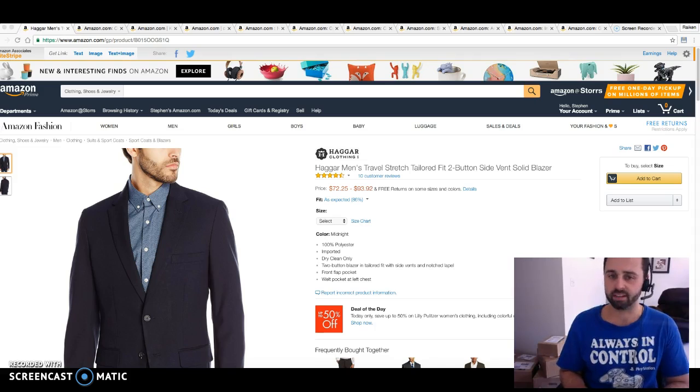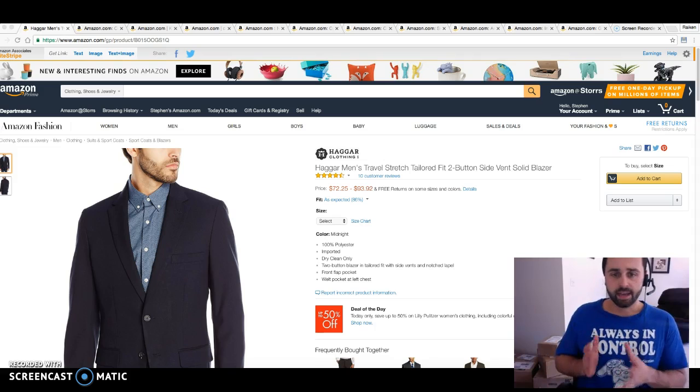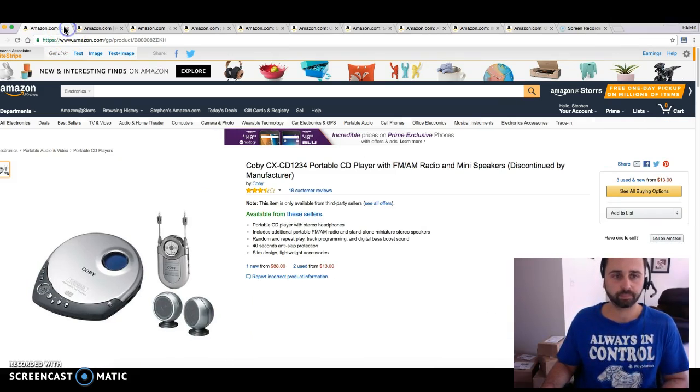Haggar is one of those brands that aren't super popular. I wouldn't typically pick it up to sell on eBay. But when it comes to selling on Amazon, Haggar does very, very well. The dress pants do well, and this is the first time I've ever sent in a blazer. And yeah, it sold quick. So that was pretty cool. I probably made about 40, 50 bucks profit there.